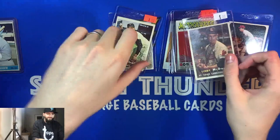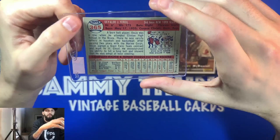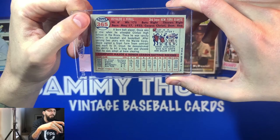And the next one, I think it's his rookie card. You can tell me if I'm wrong here. Ozzie Virgil, the New York Giants. I think Ozzie Virgil, if I'm not mistaken, is the first Dominican player to ever play baseball in the major leagues. And it shows his stats when he was with the New York Giants in 1956. So I don't know if this counts as his rookie card or if it's a second year card, but it's still for a dollar.